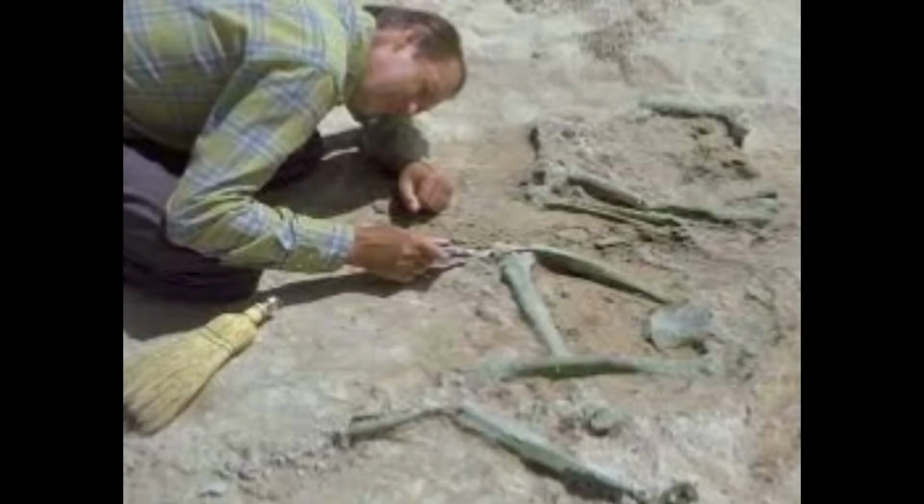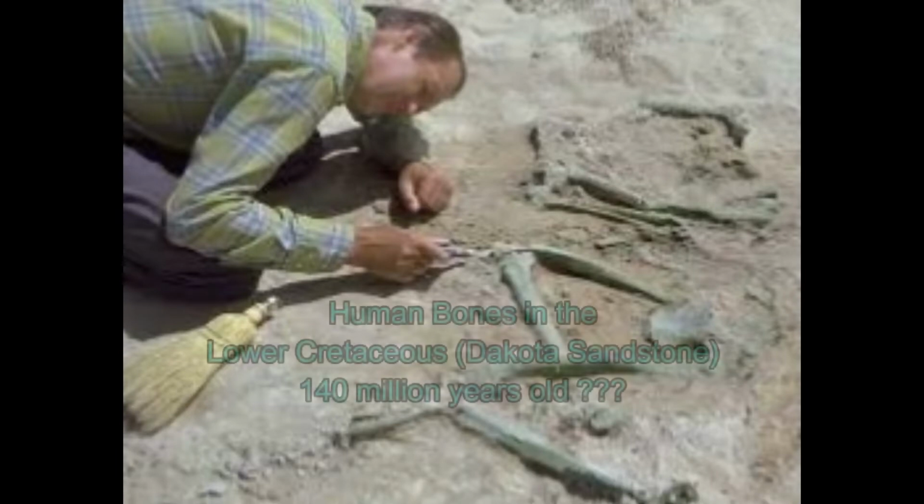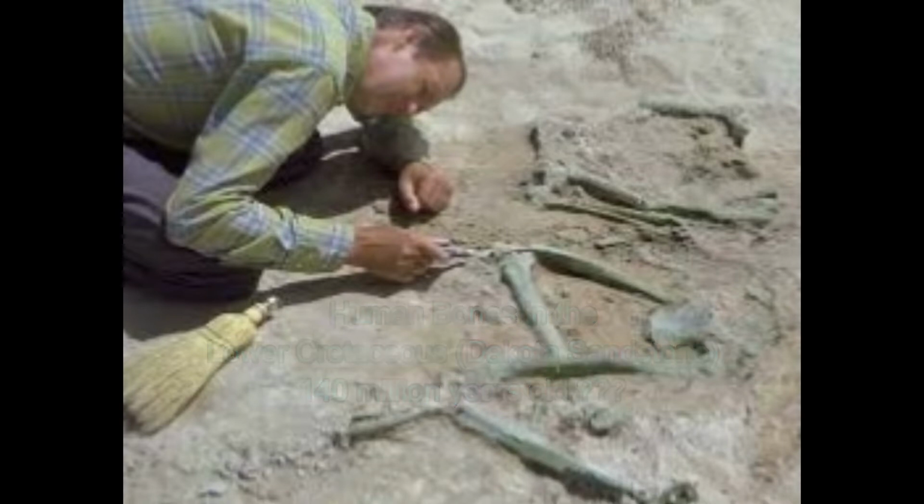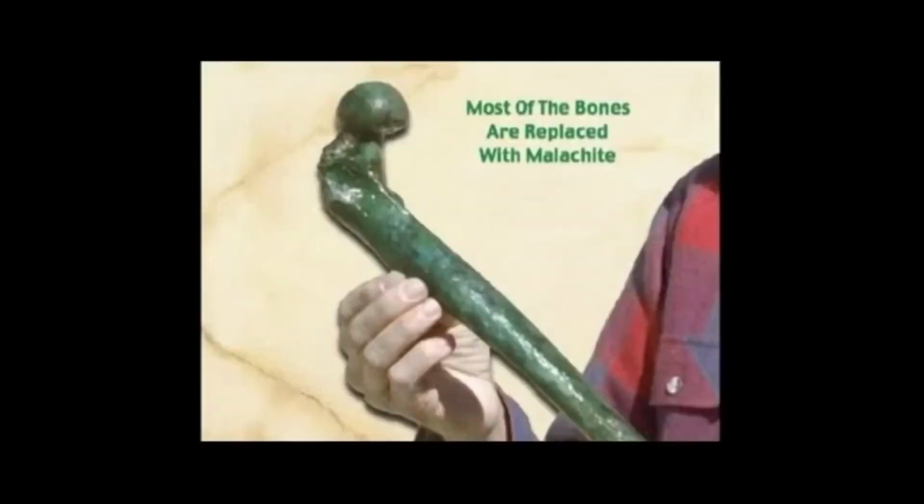Here we have human bones in the lower Cretaceous, the Dakota sandstone, found back in the early 70s. But nevertheless, there are parts of two perfectly modern individuals 50 feet down in the Dakota sandstone, supposed to be 140 million years old. The bones themselves vary in the degree of replacement.